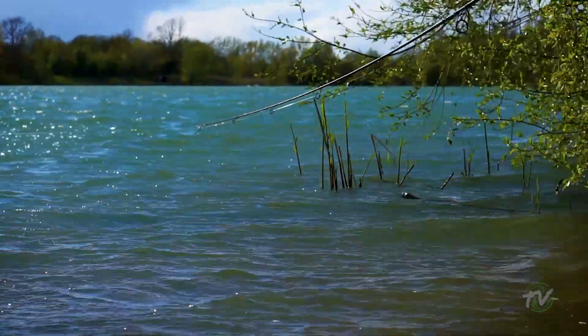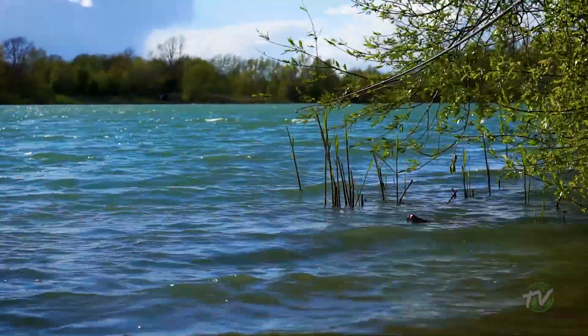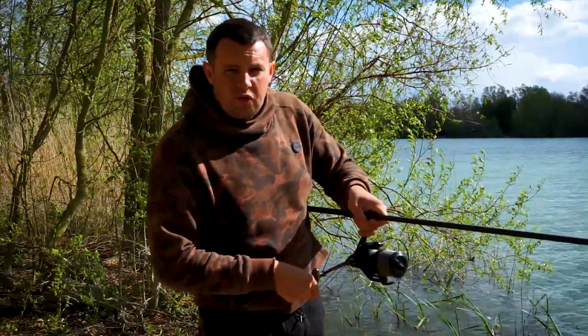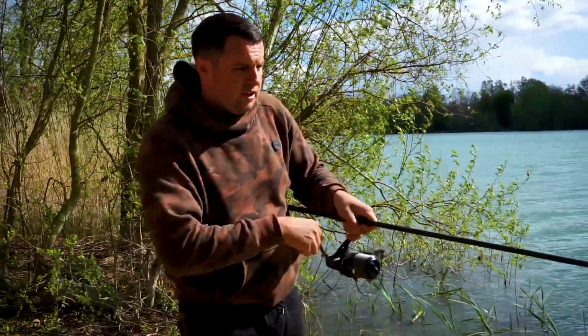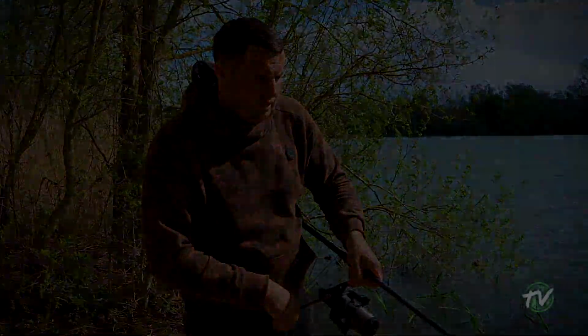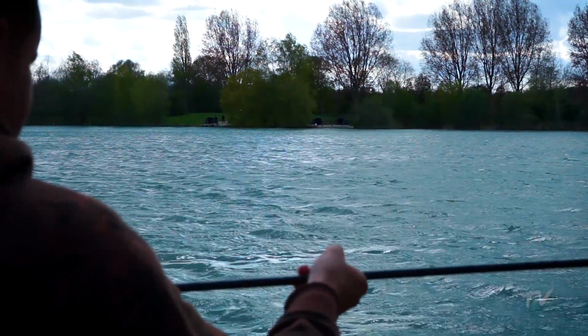I predominantly play with the tip quite low anyway, but when you've got a crosswind like this, the last thing you want to be doing is playing with the rod in the air, and you end up fighting the wind more than you do the fish. So I'm keeping the rod nice and low. I'm just slowly playing him in, and hopefully we can get another Linear Fisheries carp in the net.